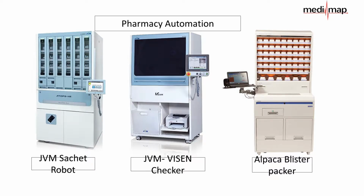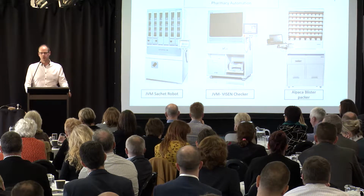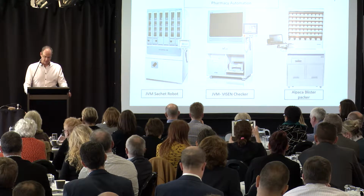If you look at these machines here, this is what's available in pharmacy today as an example. So think about pharmacy. What does pharmacy actually do? Pharmacy, from a medical perspective, is about supply and advice. It's as simple as that. Sure, we supply products, we supply medicines to people, we talk to people about medicines, but that's the core of what we actually do.